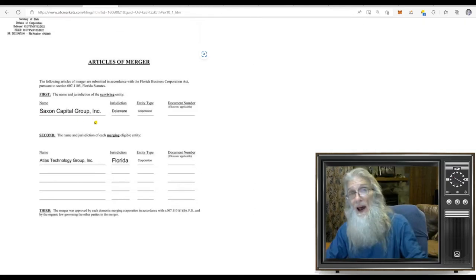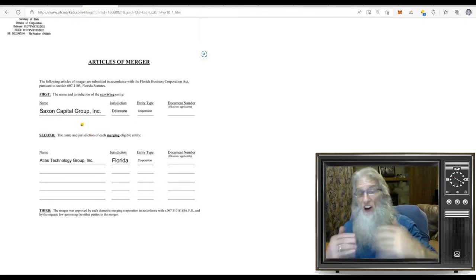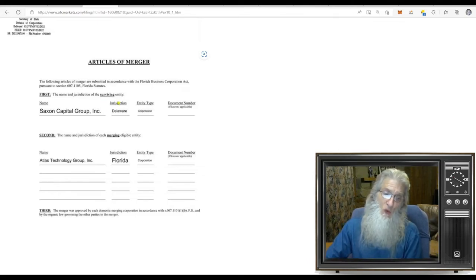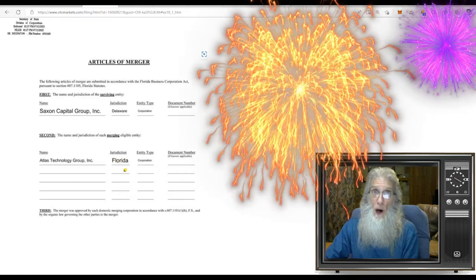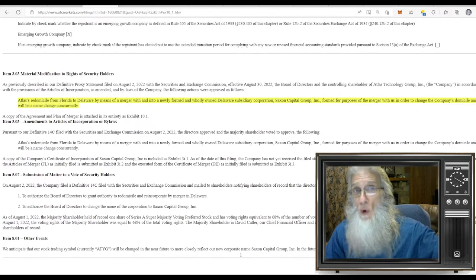But here's the play. Atlas created this company. It is a subsidiary, Saxon Capital Group. So they are going to merge into their own subsidiary. Why? Well, they made this one a jurisdiction of Delaware. In other words, they registered the company with the Secretary of State in Delaware. They are registered in Florida. But as you read up here, they want to be a Delaware corporation.